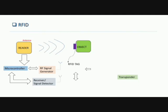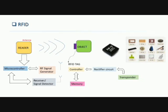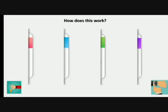This reader will continuously send radio waves through antenna to RFID tags, which will be attached to the objects. These RFID tags consist of a transponder, rectifier circuit, controller and memory. Whenever the tag is in the range of reader, then RFID tag will transmit its feedback signal back to the reader so that it can be identified. Let us see how this works.